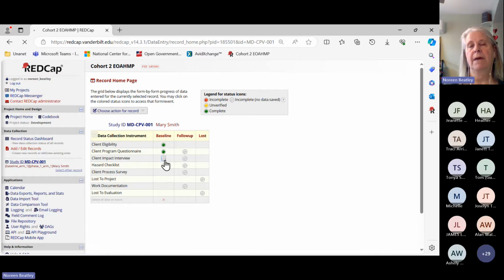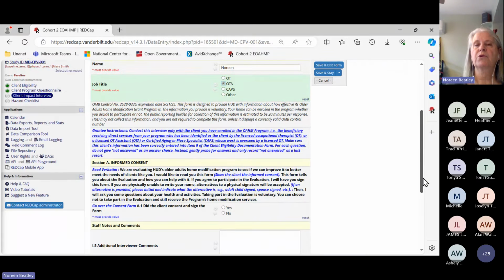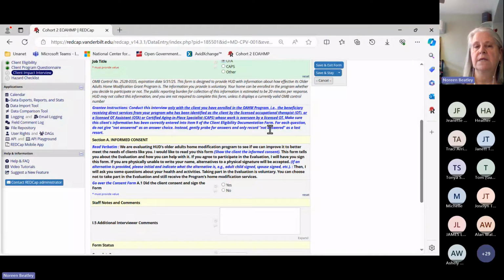Okay, client impact interview. I'm going to go through the client impact interview really quickly because I want to show you how you are going to be loading it. You're only going to conduct this interview with the client enrolled in the program, and it has to be done by the OT, OTA, or CAPS. So you're going to make sure that this information is accurate for the other forms. And for each answer, don't give not answered as an option, gently probe.